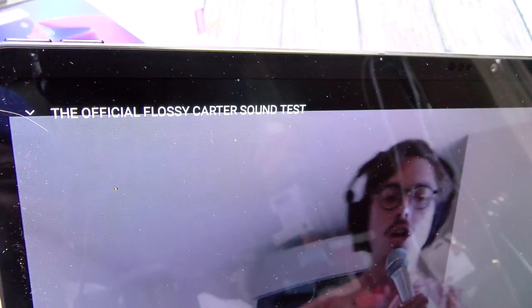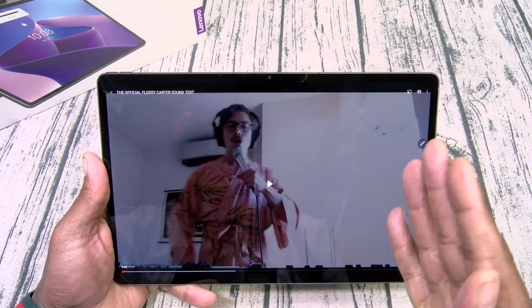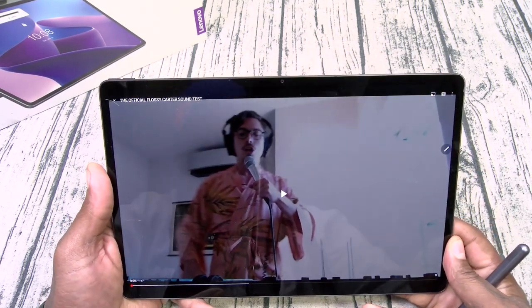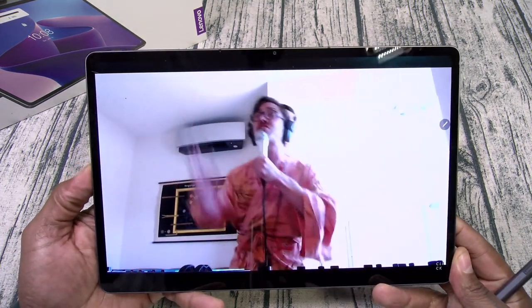Let's take a look at the speakers. Let me pull up my speaker test video. All right, so I got the official Flossy Carter sound test by my homeboy Mark Rubier. Again, listen to these speakers. Now, the video is not going to do it justice, but when you're holding this tablet, you can feel the bass vibrating in your hands. It's crazy.